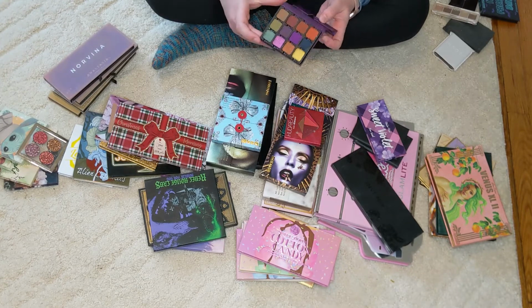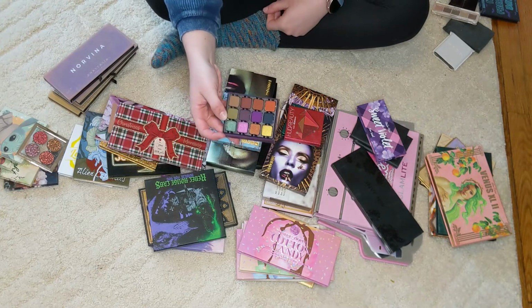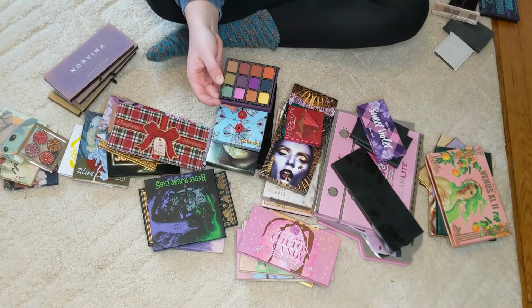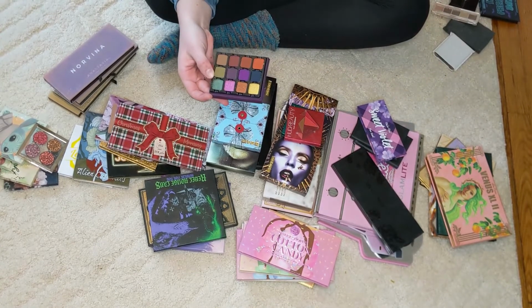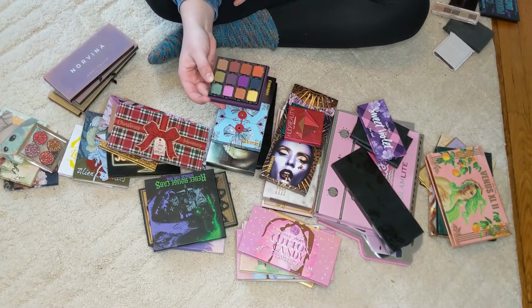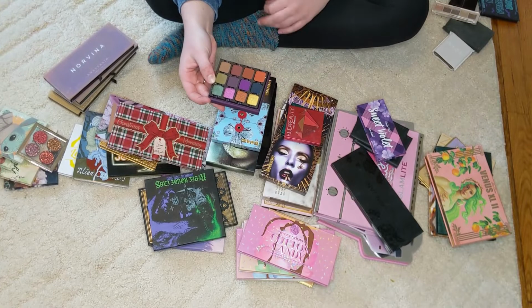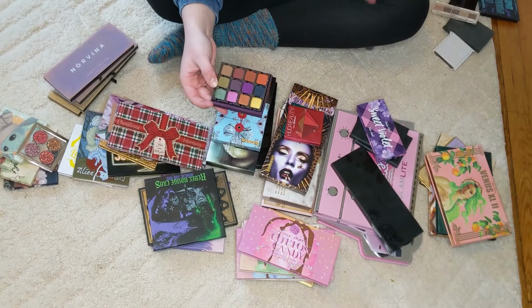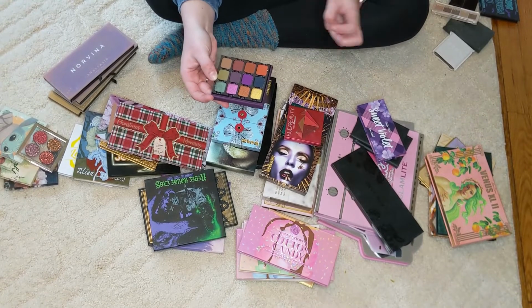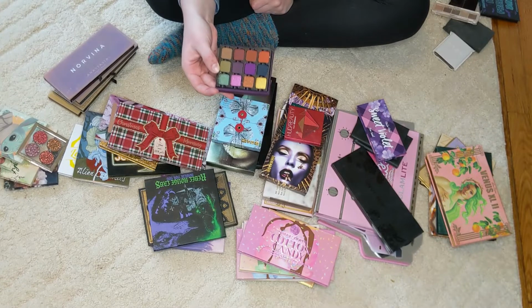This is a really small Viseart palette. As you can see, it's pretty tiny. So this palette I really like, just because if you want grungy, colorful, dark mattes, I mean, boom, there you have it. And you have some shimmers to go with the mattes as well. The shimmer formula, the metallic formula, I don't really feel like that's too special. These mattes though are really special. They just blend out so easily, especially for being these dark, rich, deep, colorful sort of shades. And they're just a pleasure to work with, so I really do enjoy this palette.